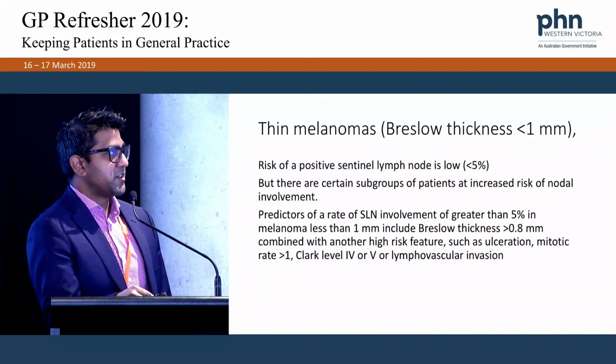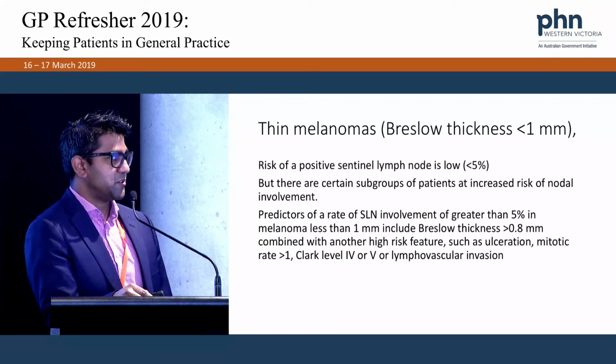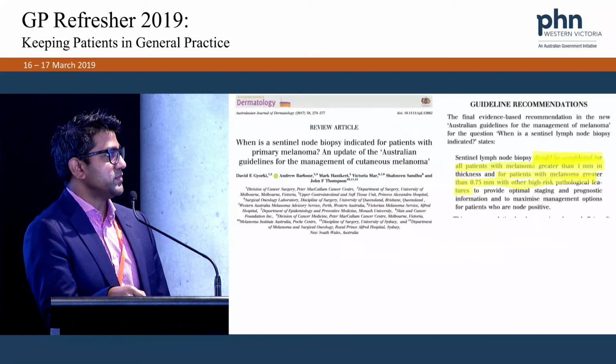Now, in general, we know that thin melanomas typically don't really spread to the lymph nodes, but there are some patients who are at increased risk of nodal involvement. This is if they have any of the poor prognostic features of the melanoma. So if they have things such as ulceration, mitotic rate greater than 1, or if they're Clark 4 or 5.